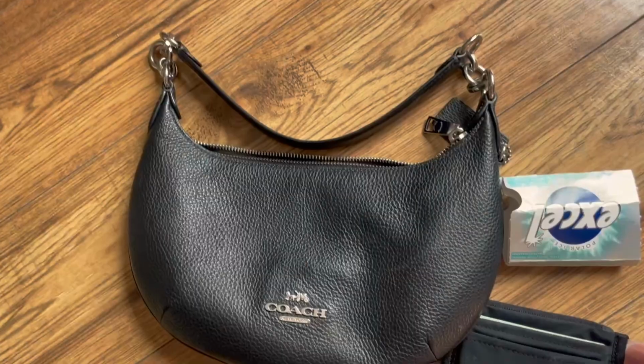Lastly, you have to have a charger. You have to have a charger in your purse. Usually I'd have a little portable one, but I lost it. It comes in and out of my bag a million times a day. As you can see, a lot fits in this little tiny purse. Everything that fits in this bag.